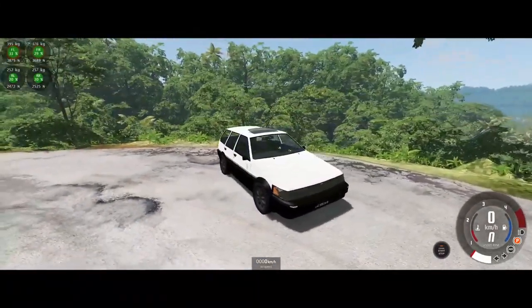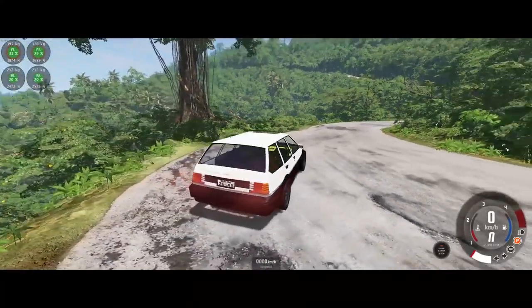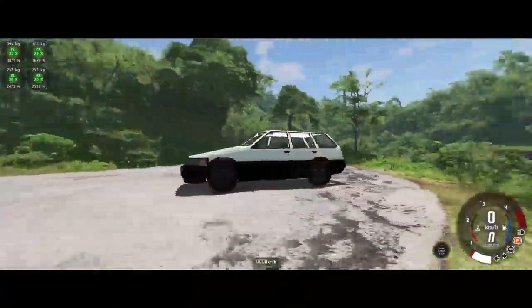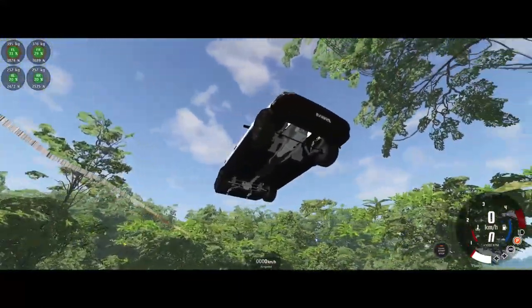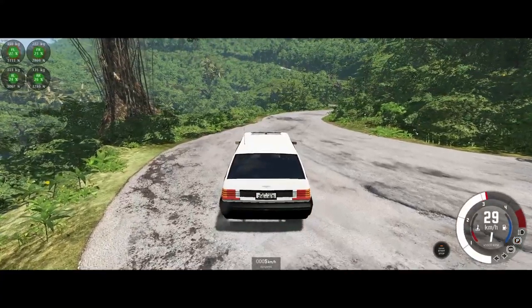Write down in the comments what you think this vehicle is. Is it going to handle well, or is this thing going to be a complete nightmare with an incredibly low revving giant 6.1 liter V8? What do you guys think? Let's give it a try.